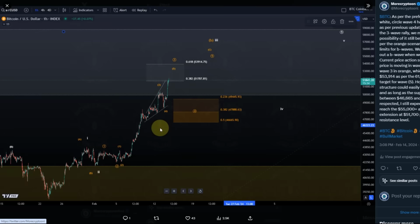Let me click on it. You can see the screen that was like 9 hours ago or something. The communication was that as per the preferred scenario in white, we are bullish on Bitcoin, especially above support. So it was highlighted that this could obviously be the B wave still. We could be dealing with a high B wave in a still unfolding larger fourth wave correction. But this is not necessarily the primary scenario. It's rather the white count here, which can take us higher.